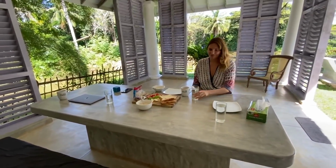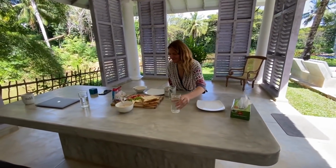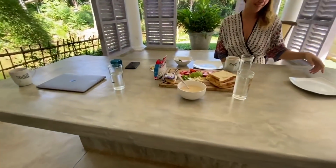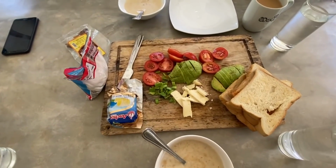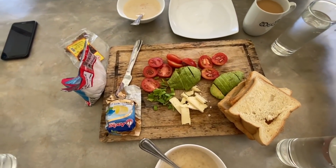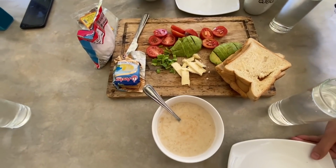So this morning, Kristina made us a beautiful breakfast here in our shala. I don't know why I like saying shala so much. Look at this. This is a piece together your own breakfast.